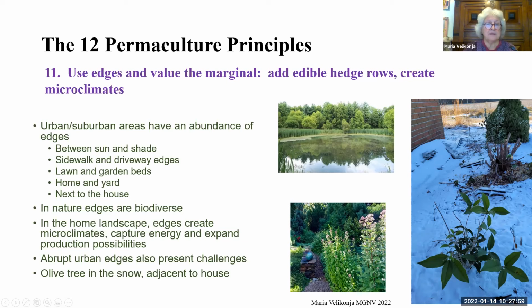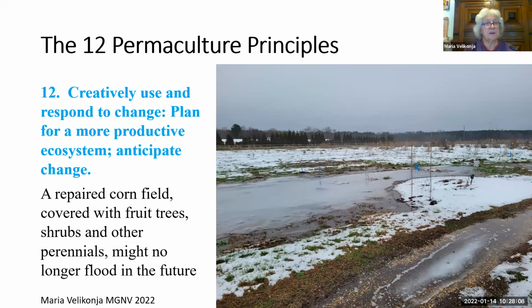Edges on our properties present challenges, but you can use them to your advantage, and that is the purpose of this principle. The 12th principle is to creatively use and respond to change. Plan for a more productive ecosystem and anticipate that change. With the snow we had last week, this is what my orchard looked like.